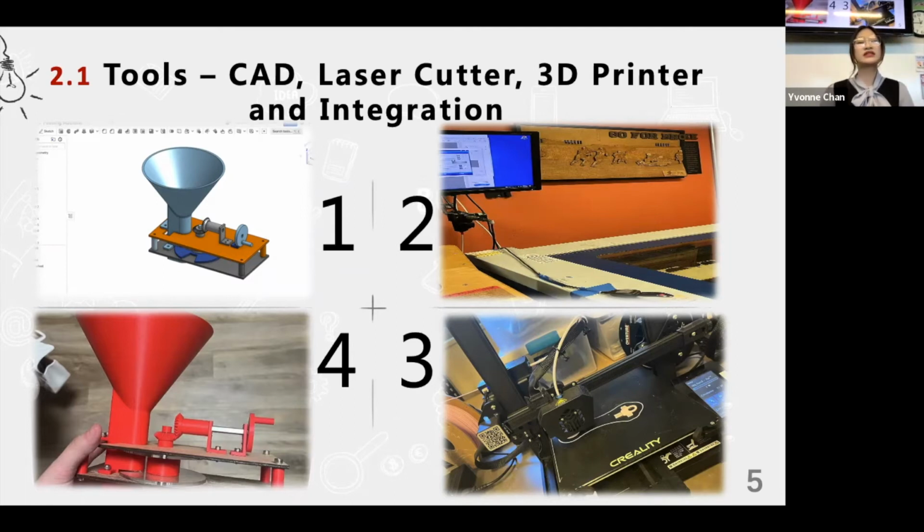The second one was Laser Cutter. I exported DXF drawings from Onshape to Illustrator. I printed them out using a laser cutter. I used both laser cut acrylic and wood in my design.